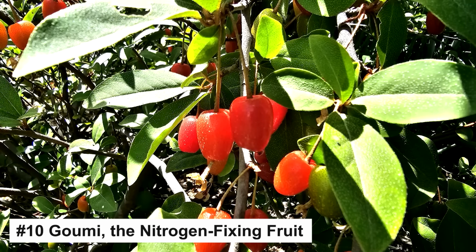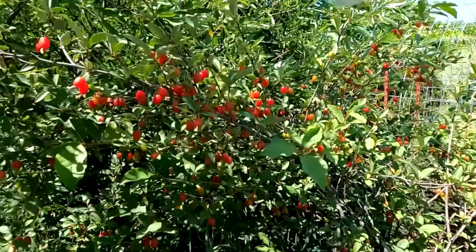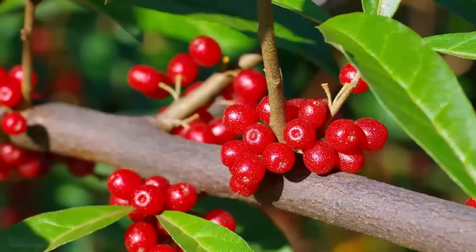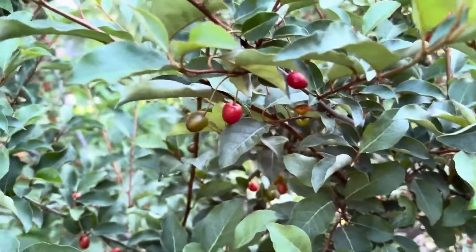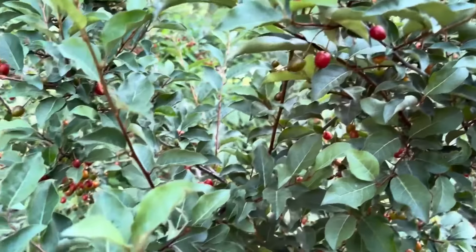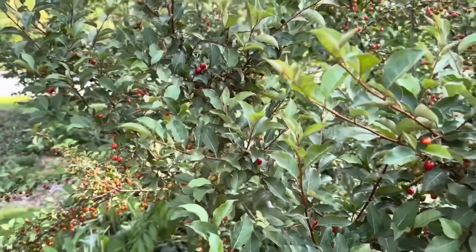Number 10. Goumi, the nitrogen-fixing fruit. Goumi is one of those plants that seems too good to be true. Elaeagnus multiflora is a shrub that produces sweet tart berries, fixes nitrogen in the soil, tolerates poor conditions, and produces heavy crops even when you're not paying attention. And the berries are genuinely delicious.